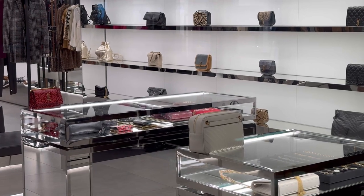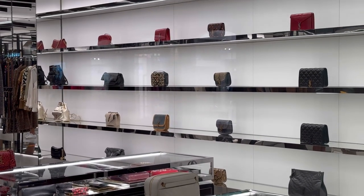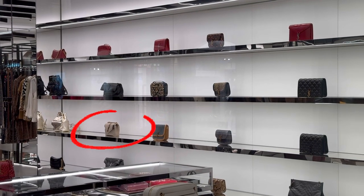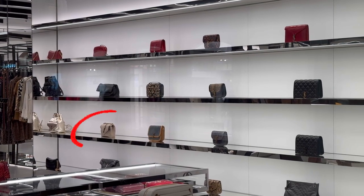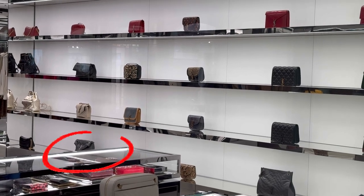On this side, we see a few more classics. We have the Kaya bag, the Solferino, the Cassandra. It's the first time I saw the College bag. Not sure about the price. Usually it costs $1,990. And then under it, we see another small puffer bag in black and silver.